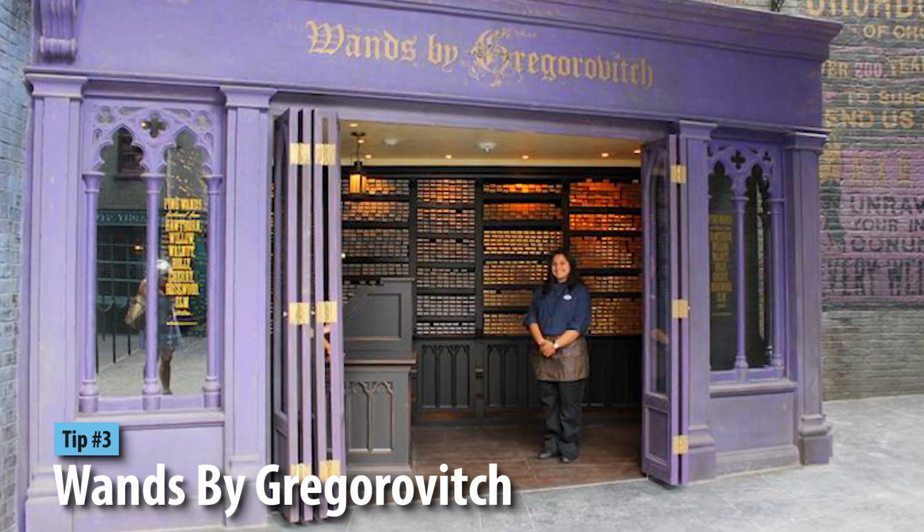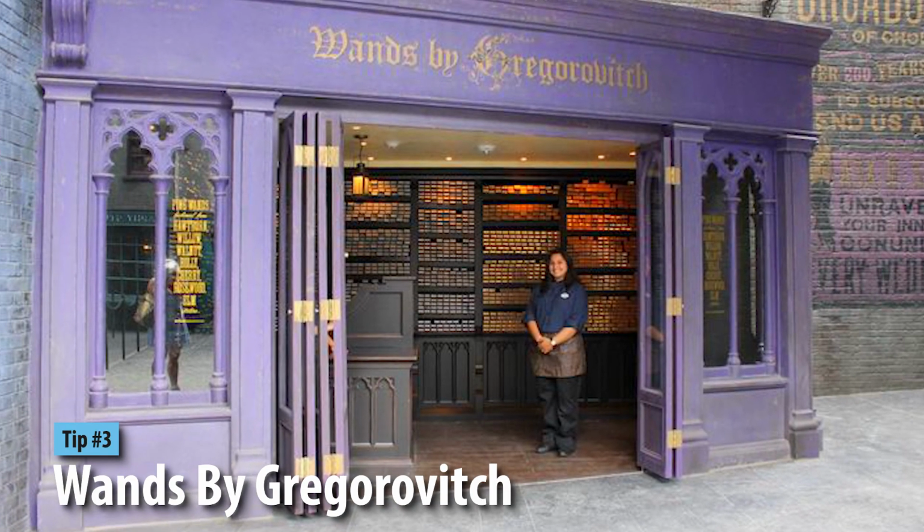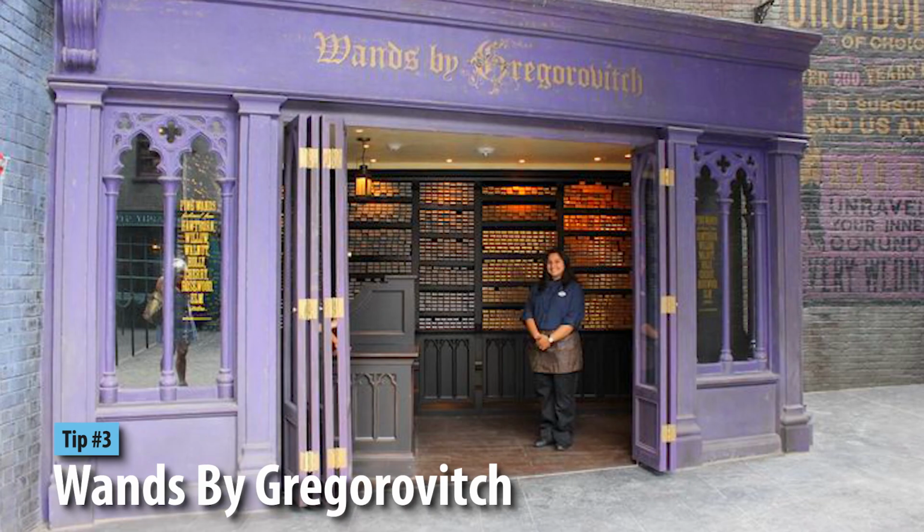I don't remember what it's called, but they have all the same wands. And it's usually wide open. Like I walked by it multiple times, and the worker lady was just standing there being bored because it was wide open. So if you want to get a wand and be able to look at them all and talk to someone about it, go across from Ollivander's to get it because there will be no lines. But if you want the experience, you got to wait in line for the Ollivander wand choosing.